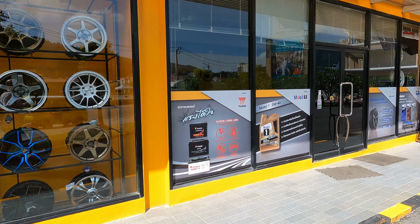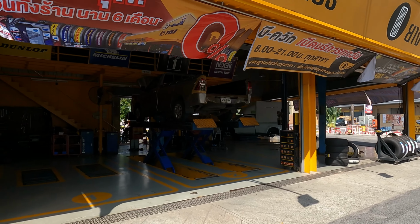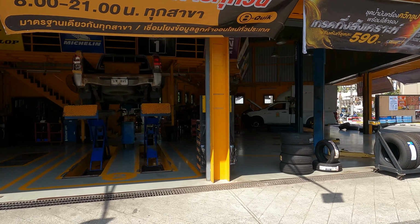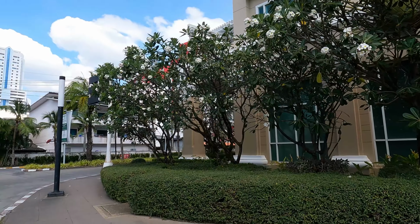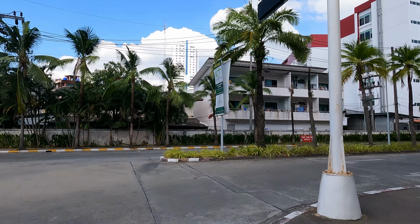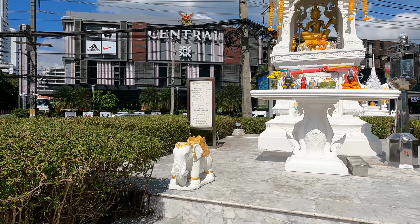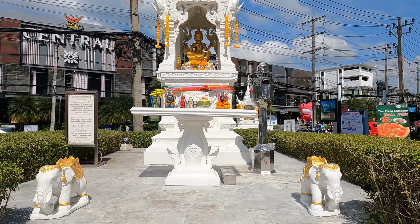Here is an accessory store, and I guess an oil change place, service for cars here. And we are by the Big C Extra and the shopping mall. Beautiful trees here. And this is the walk around the mall. Here is another landmark with this point here. And behind there, Central, it's another mall. Yeah, a few stores are here.